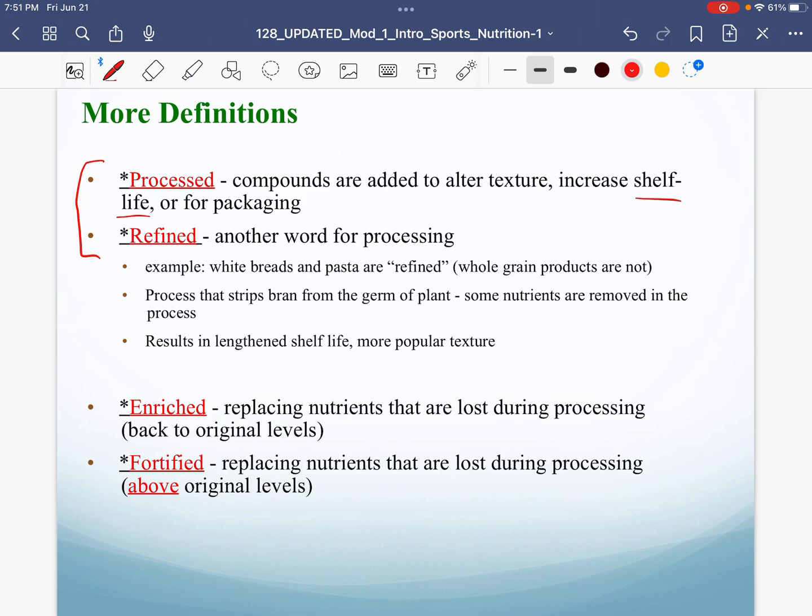Processed and refined means that things have been added to improve taste or texture and increase shelf life. Now, what some of these companies will do, they process them or refine them so they can stay on the shelves long enough, but then they go back and they replace the nutrients. If they replace them back to their original levels, that food can be enriched, which is interesting because to me, enriched sounds like they've added something. Well, really, they've just replaced it back to what it was.